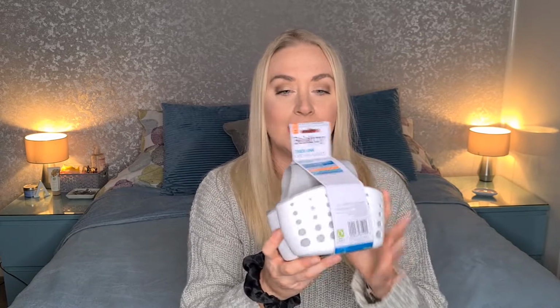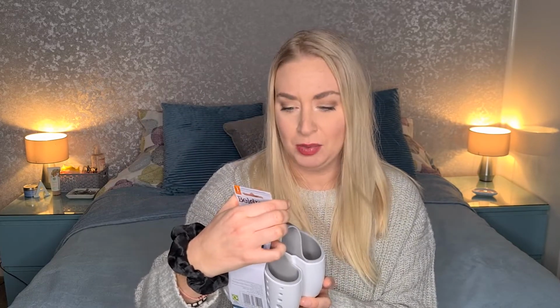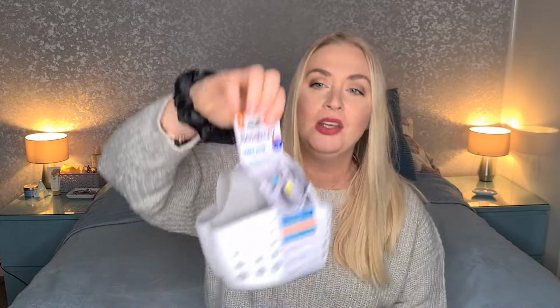I did buy a basket once from B&M, which I put the sponges in and the washing up liquid, and it sits on the back of the sink, but I found that water's pooling and it's getting a little bit mouldy underneath it. So I thought the fact that this clips over the sink, it'll drain nicely. It's £3. In there you can put your brushes, your sponges. I don't think it'll fit washing up liquid, but it'll fit your cloths and everything. So £3, it just keeps things looking a little bit tidier.